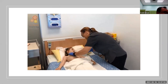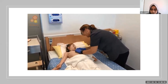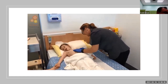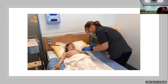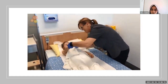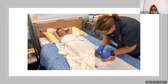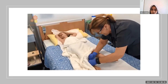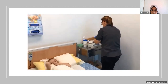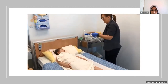So now we are going to do skin preparation. Just feeling the basic spots and doing exfoliation on those spots. Now we're just going to take the alcohol wipes and wipe over the areas that we exfoliated.